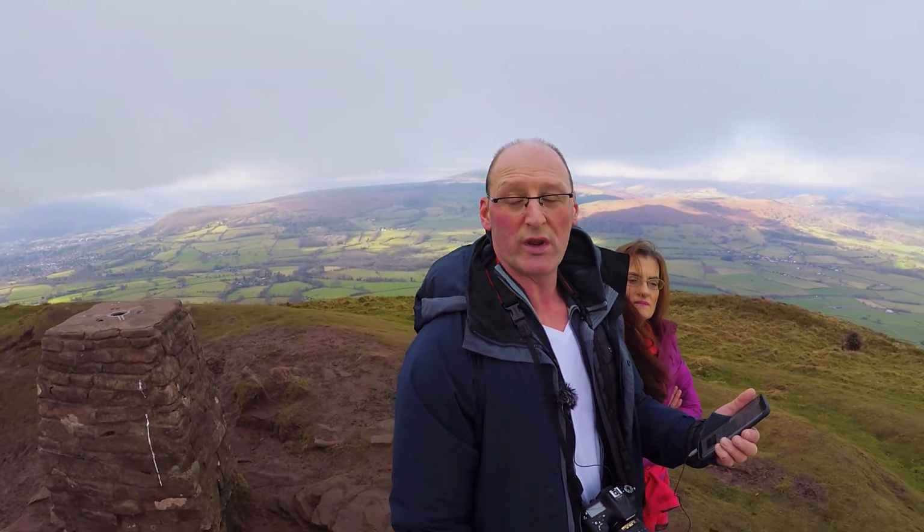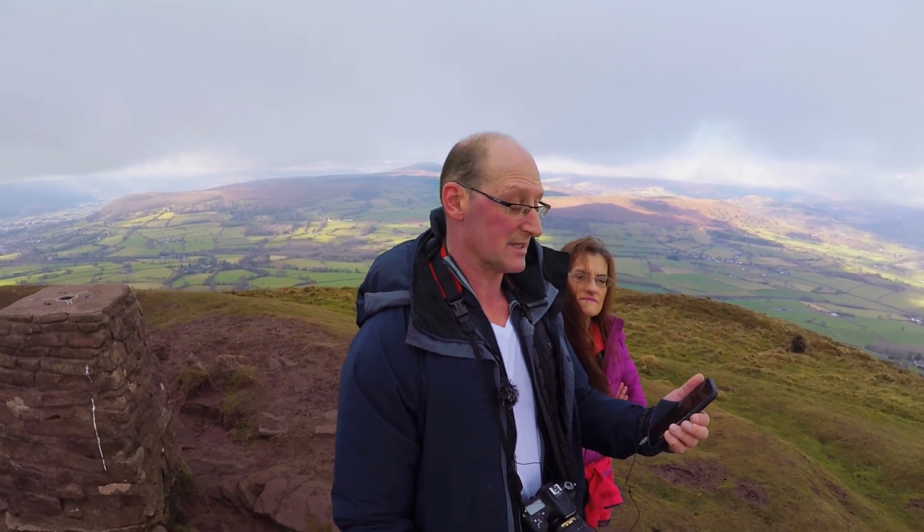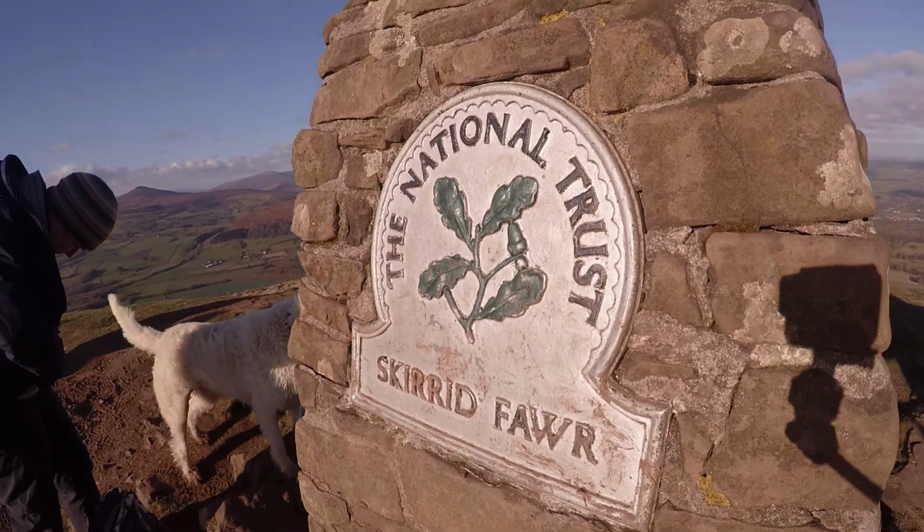In a minute we should be walking down by the landslip, so that'll be quite interesting to see.